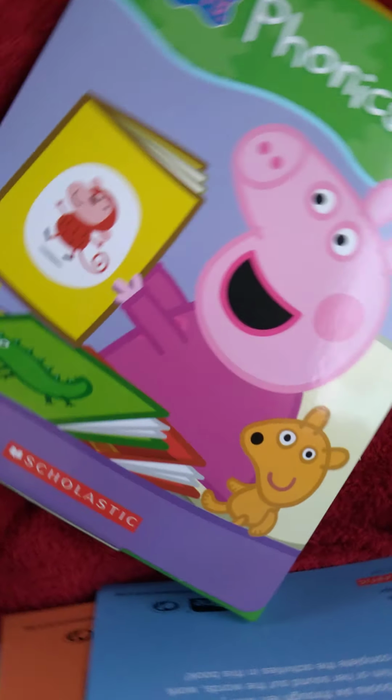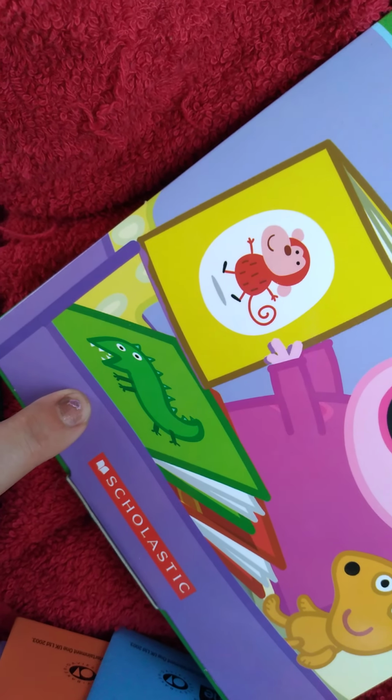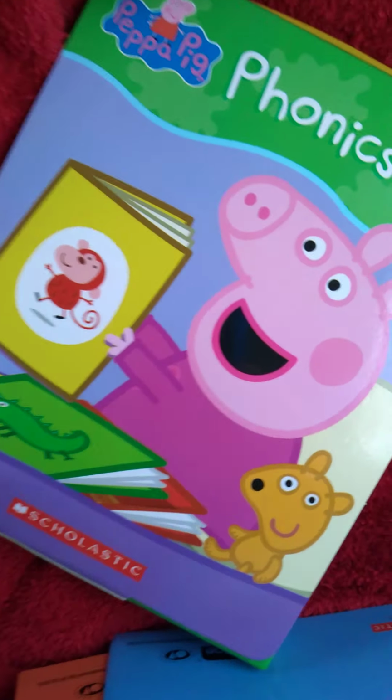Wow, yeah, is that a little lizard? It looks like a cucumber or something. It's funny.